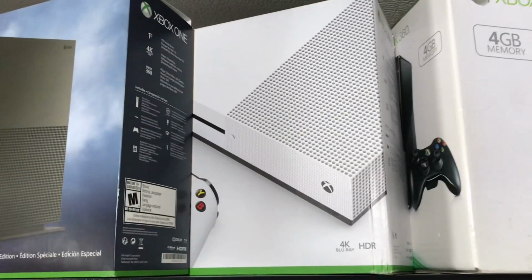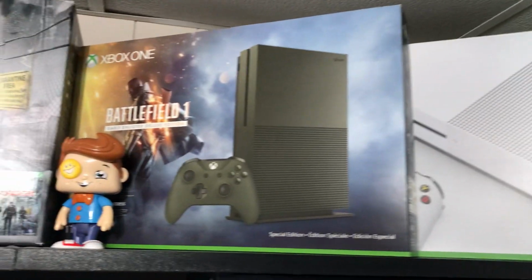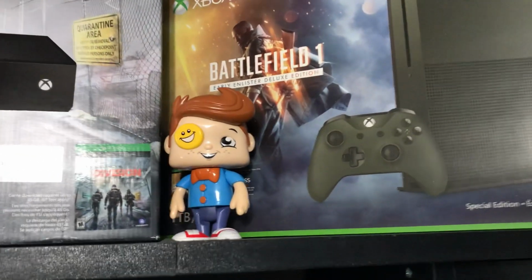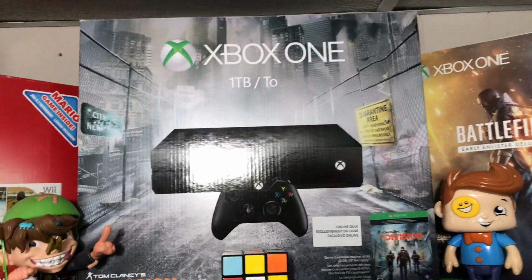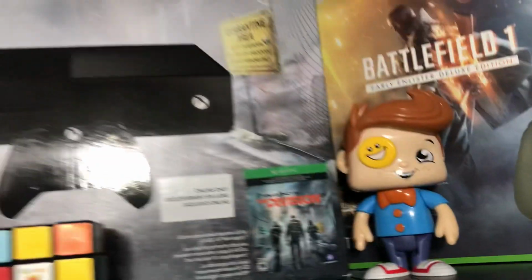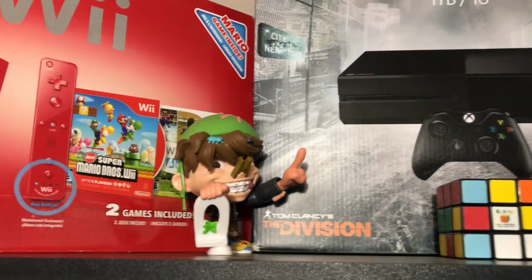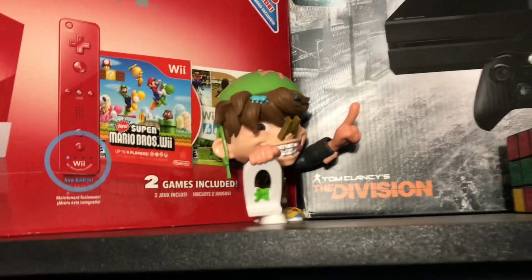Here's our Xbox One, the white one. This one's really cool. I love the color in the box. Battlefield 1 edition. I have no idea who that little character guy is, but I think he looks pretty cool. This is my original Xbox One. Never played the game, but I put it back in a box when I was done using it. There is a little guy. I don't know who he is, but that's pretty neat looking.